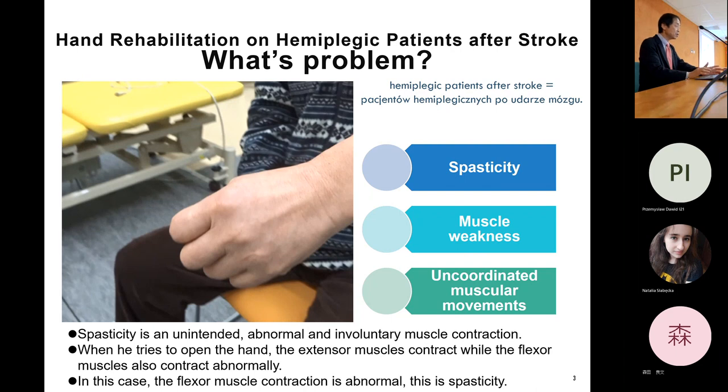Spasticity is an unintended, abnormal, and involuntary muscle contraction. When he tries to open the hand, the extensor muscles contract, while the flexor muscle also contracts abnormally. So in this case, flexor muscle contraction is abnormal. So this is spasticity. But it is still difficult to reduce spasticity and also to cure spasticity.